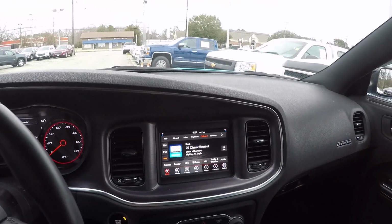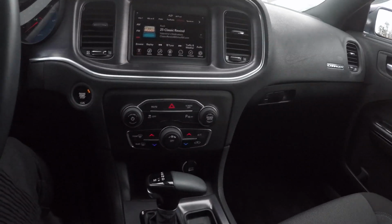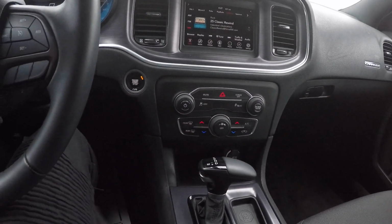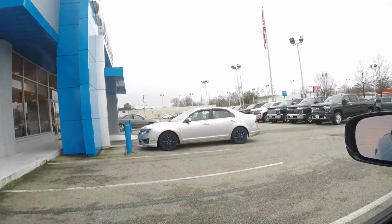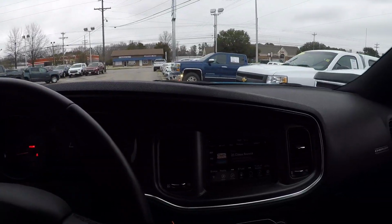But for the moment, we are in this Dodge right now, and like I said before, I think he's going to be happy with this whole vehicle. I think this vehicle is definitely going to do him justice, and he's going to greatly appreciate it. And that's what he's getting out of that Fusion right there. That Fusion has nothing on this, nothing at all.